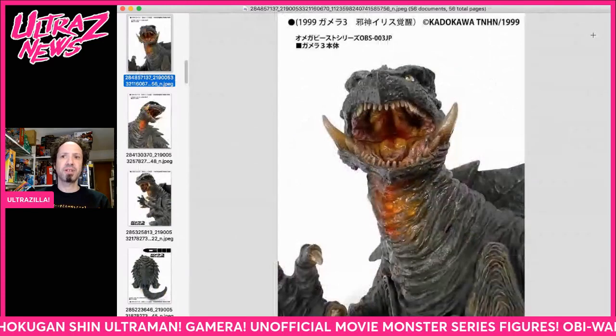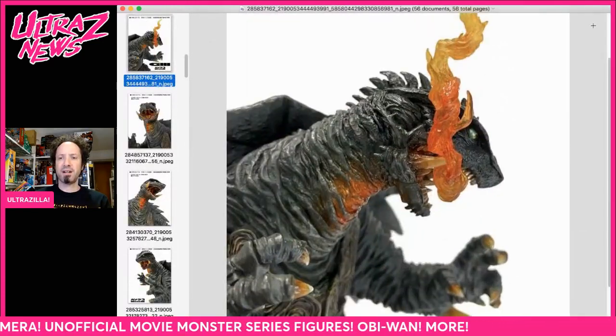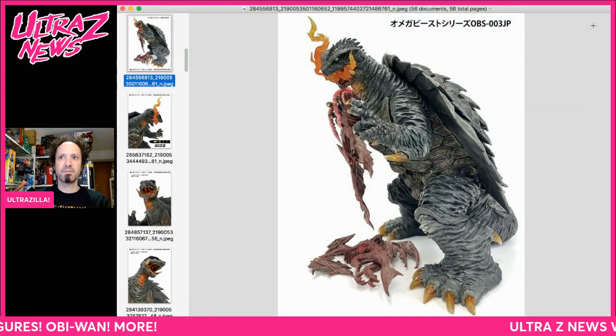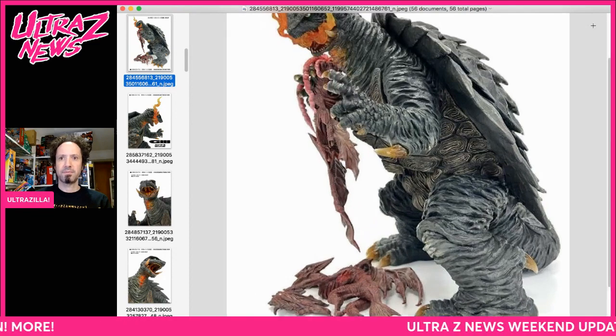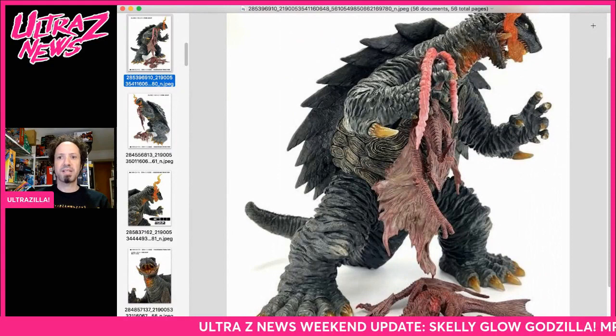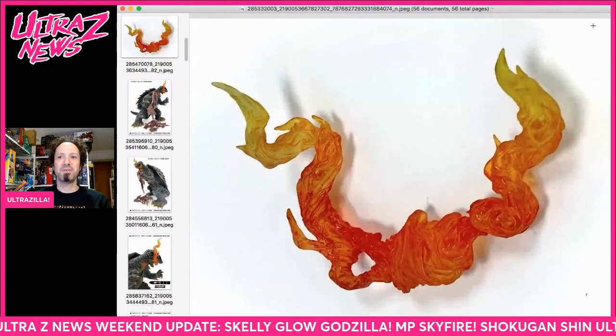Looks good. Looks really good. Very, very nice. I really like it a lot. Beautiful. And he comes with some awesome stuff. Obviously, some dead Gauss and some flame effects.